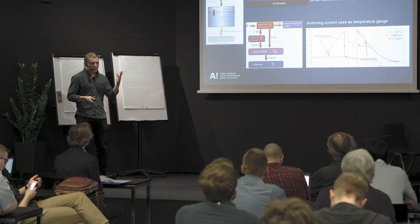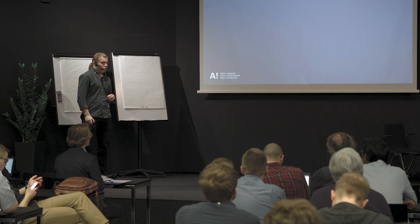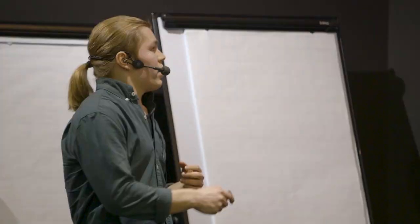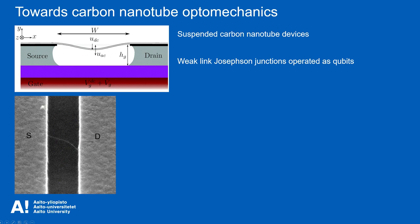The third topic that I will go through very briefly is carbon nanotubes in optomechanics, and the keyword here is "towards", since this work in our group is in its early stages. The idea is to have suspended carbon nanotubes that can be applied to microwave cavities and microwave cavity optomechanics schemes, where they can be used as Josephson junctions and operated as qubits. And with qubits in these types of schemes, you can, for example, enhance the optomechanical coupling and go potentially even to the so-called strong coupling regime.